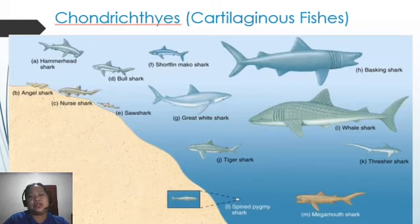So the cartilaginous fish, we have the hammerhead shark, and based on the diagram, this is basically where they are located in the depths of the sea. So sa mga shallow areas, we have the shortfin mako shark, bull shark, reef fishes, angel shark, and hammerhead sharks. Sa mga deep oceans, we have the basking shark, great white shark, whale shark, and deeper to that, we have the tiger shark, treasure shark, and the deepest part of it we have the megamouth shark, and a small shark called the spined pygmy shark. So these are examples of cartilaginous fish.